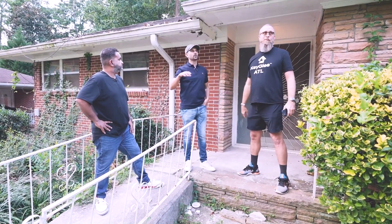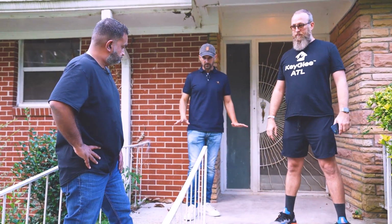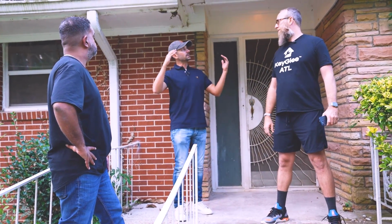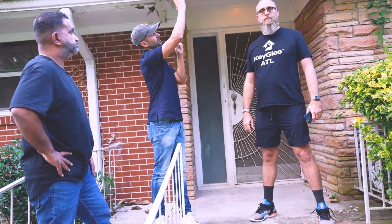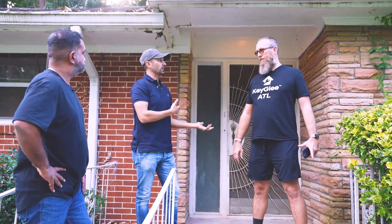We're gonna clean this up, cut these shrubs down, add some flower beds, patio here, make this super cool, potentially do like a front elevation on the front there to just make this thing look a little bit more interesting. And then most of the work is gonna be done inside.